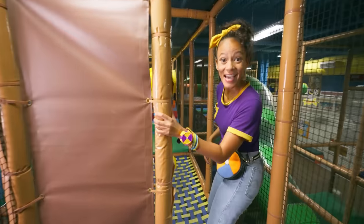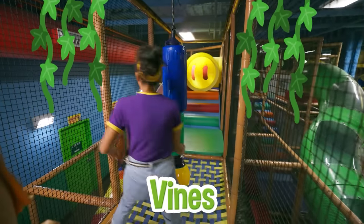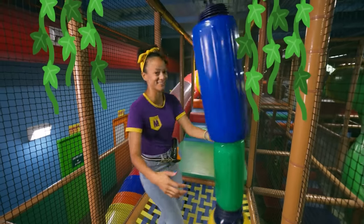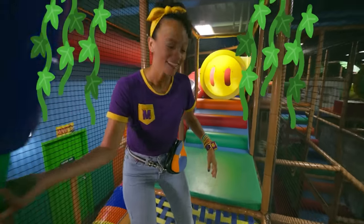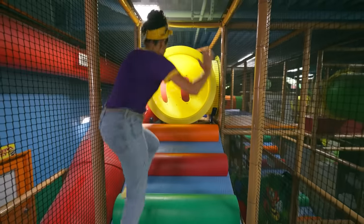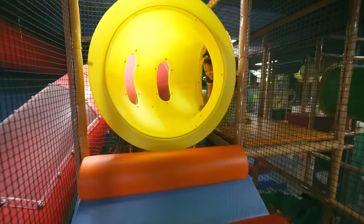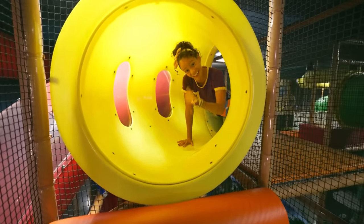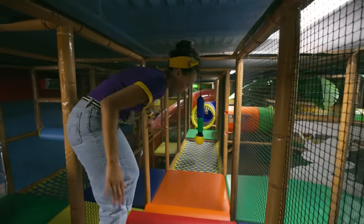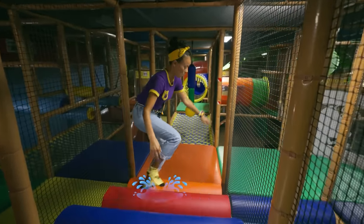Whoa, check this out. Maybe this is a big vine that we have to get past, but it's always in the way. Whoa! Come on. Hey, look, more logs on the river. Whoa, this is so cool. Come on. More logs. Have to be careful. It's going down the water.